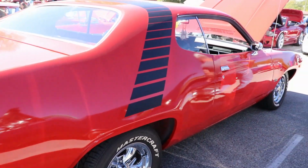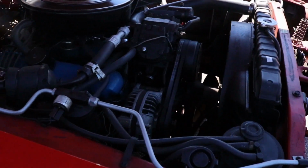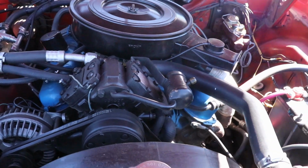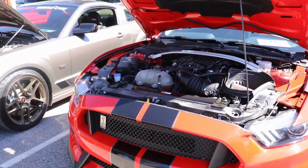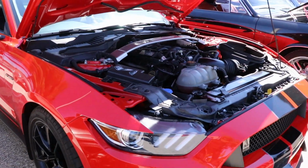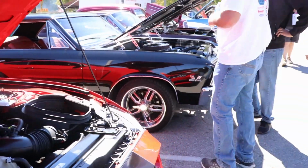Plymouth Roadrunner. Oh, well, it's a Satellite. Probably got the 383s. It's like a 318. Seventy-two Satellites. Got a Shelby GT. Good looking car. A lot of Mustangs. Supercharged. I had a 68. GT350. Mid South Muscle Cars. Dude, I don't wipe this thing down for like 3 times.